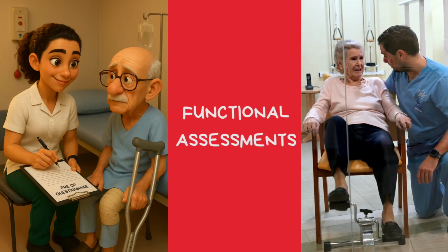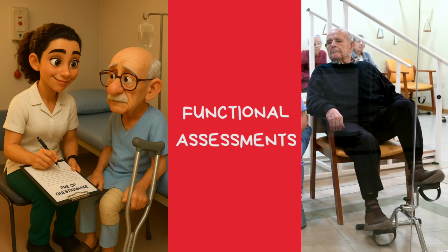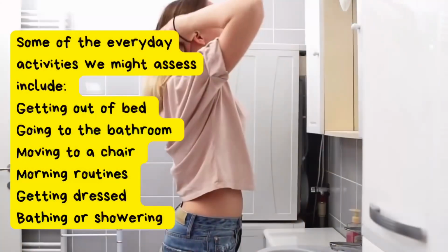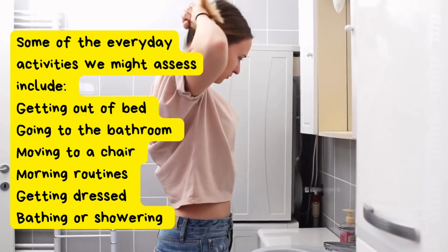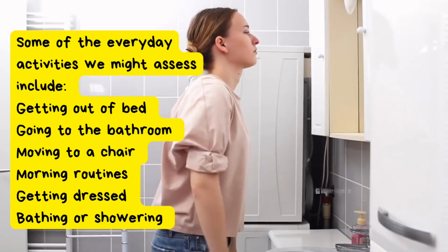As part of our role, we carry out functional assessments, focusing on your abilities and any environmental factors that might affect your performance in daily activities. This helps us monitor your independence and safety as you recover. Some of the everyday activities we might assess include getting out of bed, going to the bathroom, moving to a chair, morning routines, getting dressed, bathing or showering.